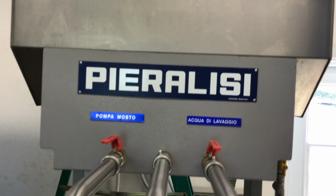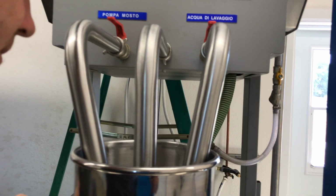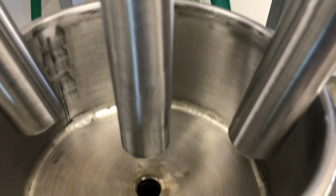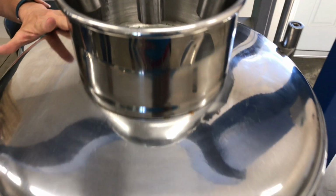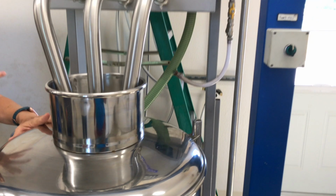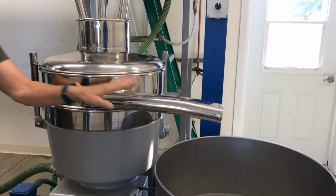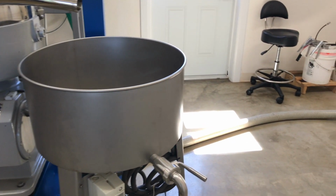Now this is a cleaning process because we're not filtering. Inside here are 69 stainless steel cones with little holes in them, kind of like the way you make cream. And this spins at about 7,500 RPMs. It takes the water and spins it through the cones really fast, and it's going to drop the oil in this container. The waste again drops into here.